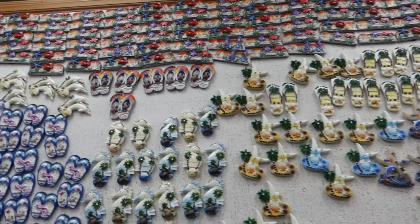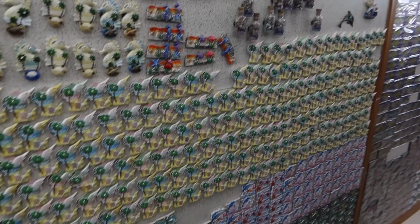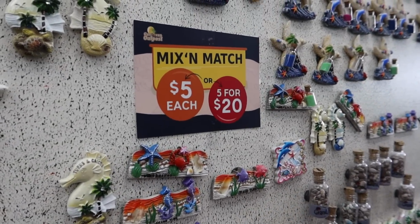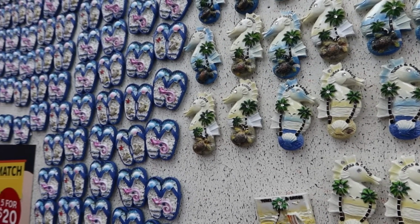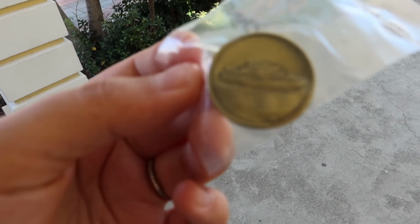Look at this impressive selection of fridge magnets just over here. It covers the whole wall. So many just here. Good prices as well. $5 each or 5 for $20. Yeah, not too bad at all. Little seahorse ones. And here we go, your final free gift of the cruise just there.